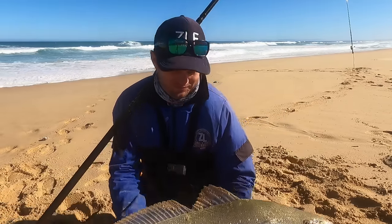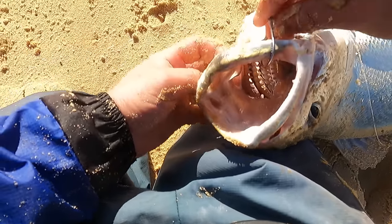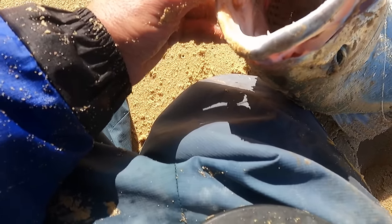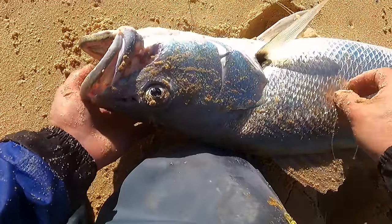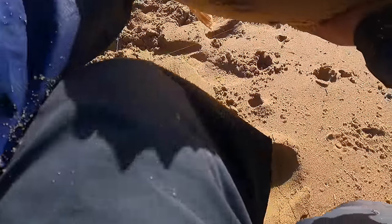Lekker. Right. Well, these circle hooks are doing their jobs properly today. Look at that, around the jaw. Beautiful, don't bite me. Solid. Okay. Let's put him back. I'm not even gonna measure the fish, guys. I don't wanna waste time. But I'm sure it's about a 7 kilo fish. Not bad.